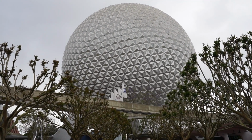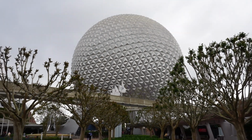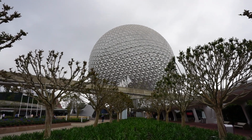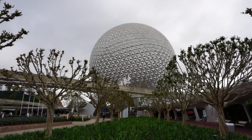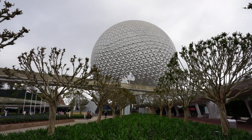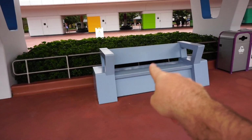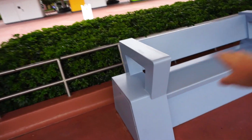I would love for a monorail to come by right now. That would be the greatest thing in the world. Not happening, but I love it. It's pretty cool, right? And these are still here.